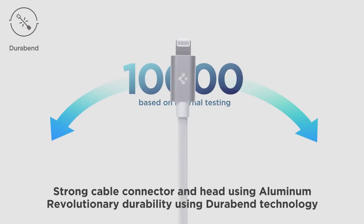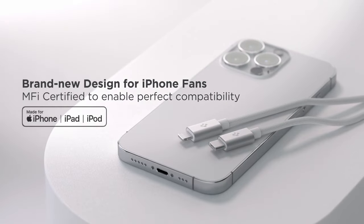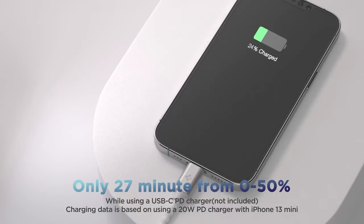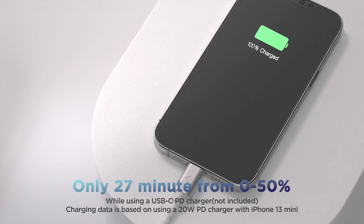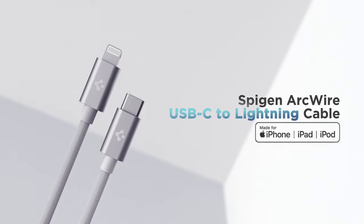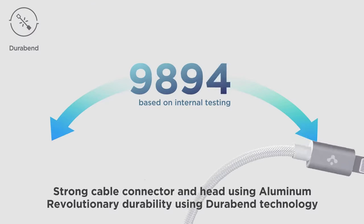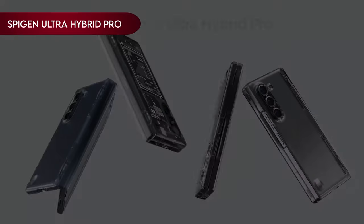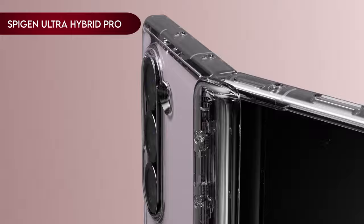With USB power delivery support, it enables fast charging for a range of Apple devices, including iPhone models from iPhone 11 to iPhone 14 series, iPad Air, AirPods, and more. Each purchase includes a 6.6 feet, 2 meters, cable, a welcome guide, a 24-month warranty, and access to friendly customer service. On number 7. SPIGEN Ultra Hybrid Pro.